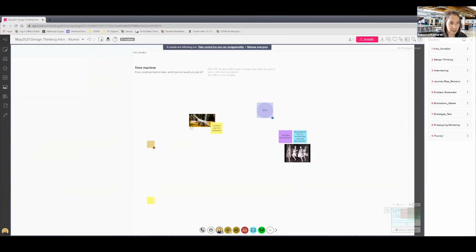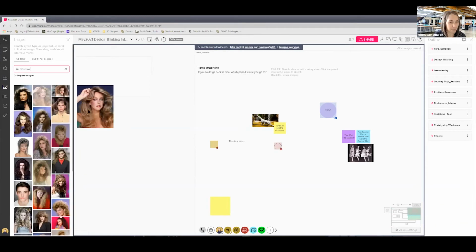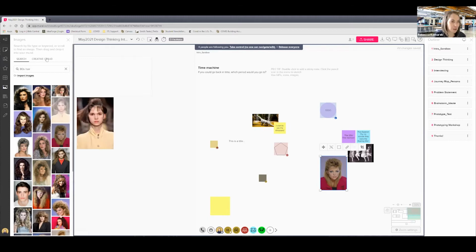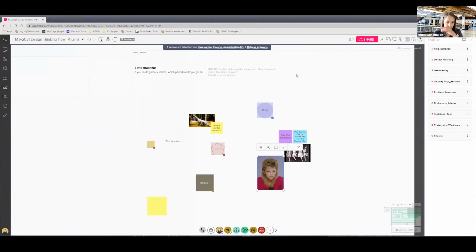If you're interested in putting in a picture, you can go to the left bar and there's a small icon that looks like mountains with a sun or a moon. And you can click there and you can search for GIFs or for images. So if I were to type in 80s hair, I would come up with some really great options of how I missed the 80s and I want to go back and spend more time there. So again, this is just kind of a fun time to familiarize yourself with the software for those of you who have logged in. So feel free to do that. You can close that, you can open and close the menu on the left using those icons. So I see a couple people who are contributing. Wonderful.